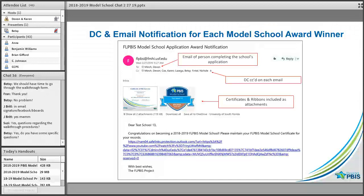Sure. Yeah, so the email will look a little bit different. We're hoping to include a link to a Live Finder resource on our website that has a social media kit. So it'll give you some ideas on how you can share your model school status with others, including some templates of messaging that you might want to use for social media or for newsletters or even a press release. So that's something to look out for when you apply.